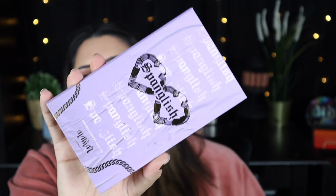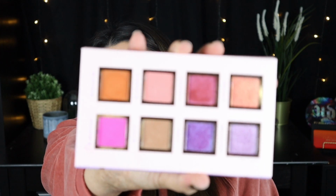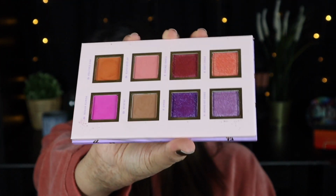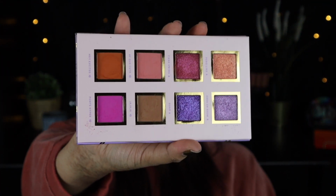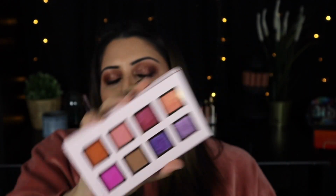Okay, this was one that I got in a BoxyCharm, but I'm including it anyways because I kept this one and I haven't used it. This is the Spanglish palette by Alamar. Oh, and look at the beautiful shades. I've swatched this a couple times, just for people who were DMing me about it to see what it looked like. And it is so pretty. It is real pretty, but I have not used it.